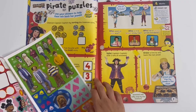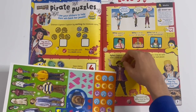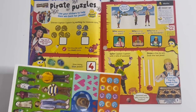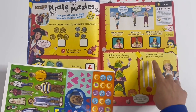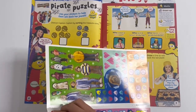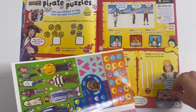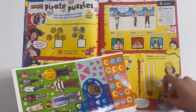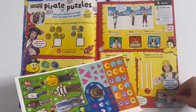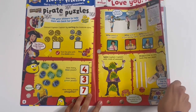Splat, Captain with 3 bits of seaweed. So we have to splat her by sticking on these pieces of seaweed on her, put one on her face. Draw a line to win back the last jewel, and then you can stick the jewels into Jem's treasure chest. So that's all the pirate puzzles.